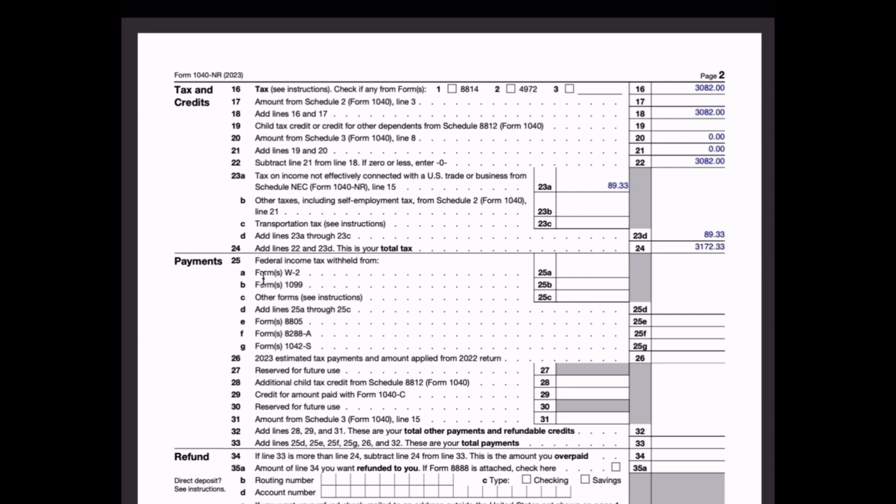Now I have to go back to these forms and see how much federal tax was deducted. Again, if you had multiple W2s, make sure you add all the federal tax withheld and add the amount right here. If you had the forms 1099-DIV and INT, and if you see any federal tax withheld, you will enter the amount right here. But for me, no federal tax was withheld from the forms 1099, so I will enter 0. Box 25D is simply the addition of all these, so it will simply be 4304.46.